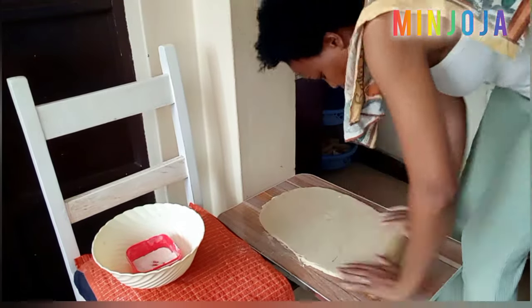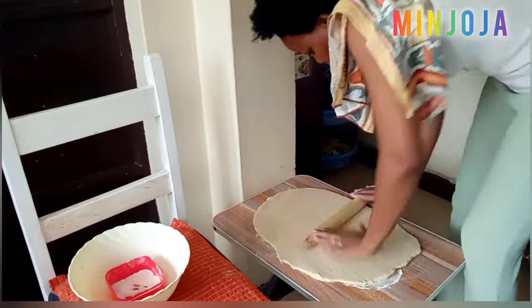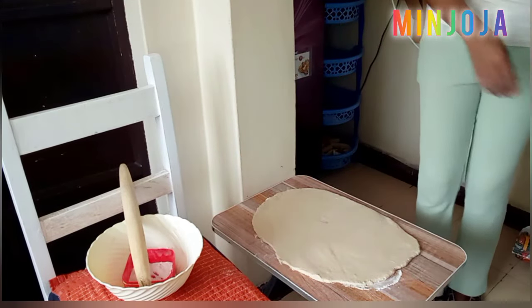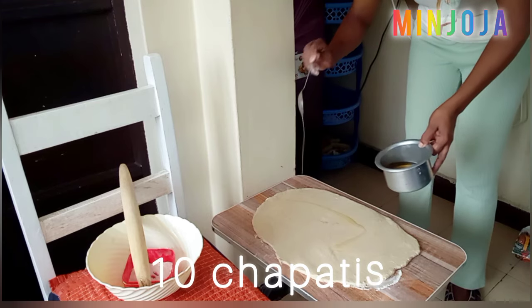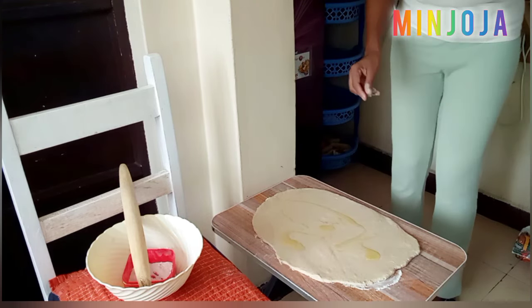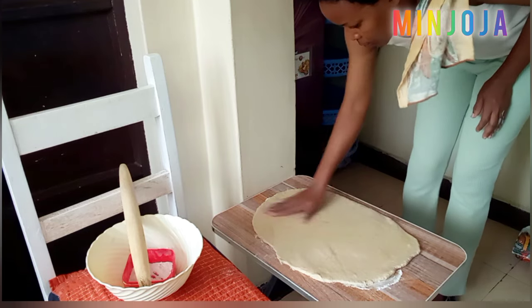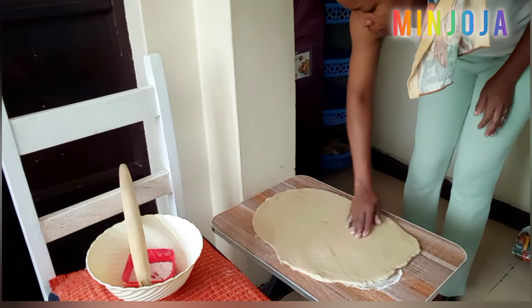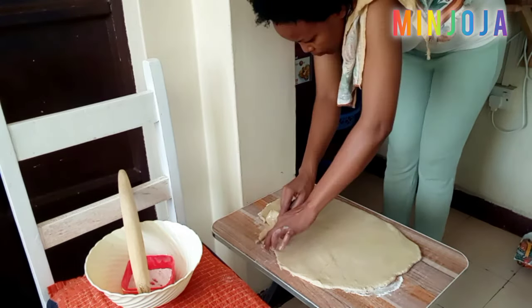Now that is the big one. So this big dough has to make at least 10 small ones, 10 chapatis. So once I've made the big one, I again spread some oil, and then cut into small sizes.